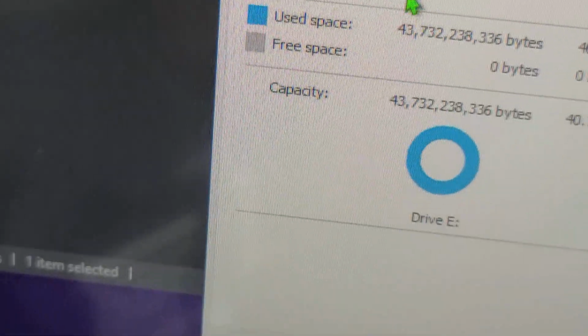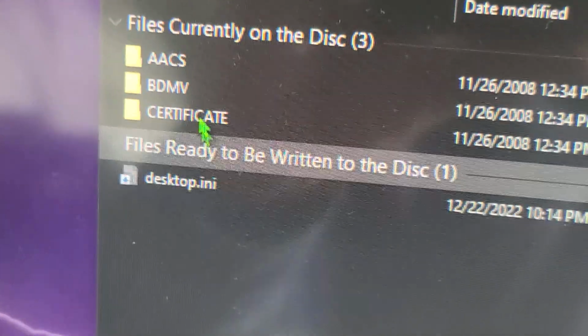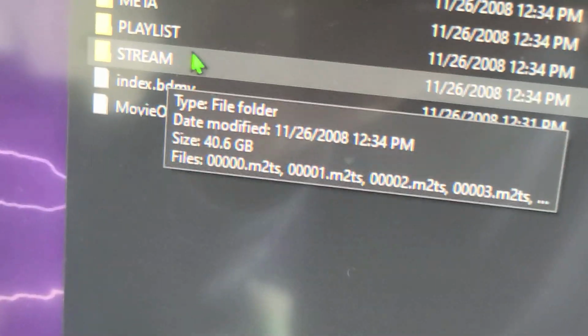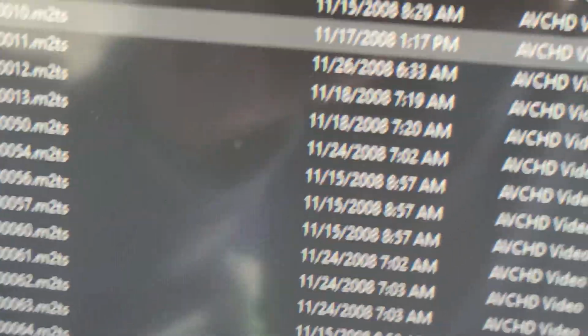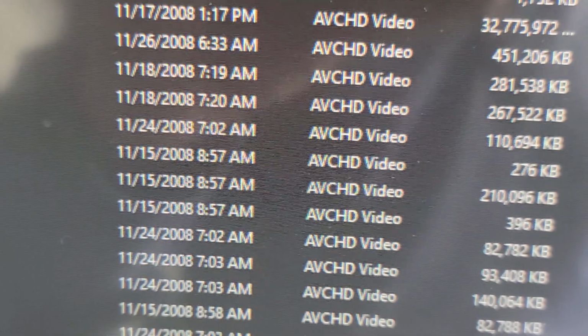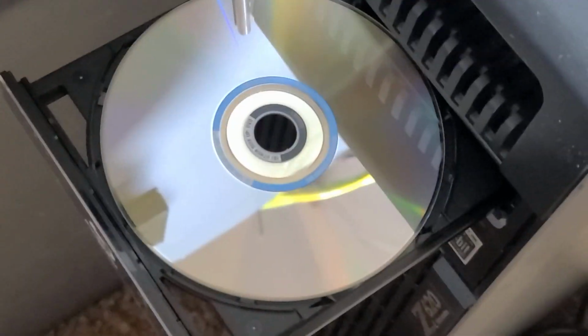And not all Blu-rays are created the same. I have done a video about that earlier, where you'll get reprints and the file sizes will be different. You just go into BDMV and then stream. And like on this, we can see the actual movie is 32.7 gigabytes by itself. The rest of it's previews and languages and special features.